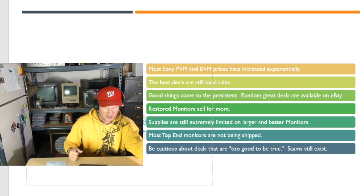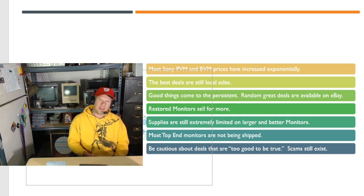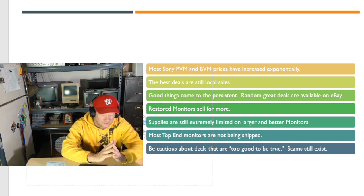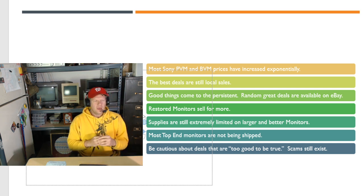I've said this a few times, but supplies are still extremely limited on larger monitors and better monitors. And I don't see that changing. There's no place that is showing up with large amounts of stock anymore.